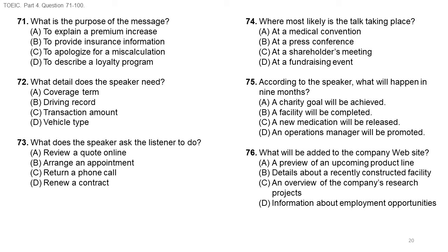Questions 74 through 76 refer to the following talk. I appreciate you joining us at Fredston Pharmaceuticals Media Event. I'm delighted to be here today as Fredston's newly appointed Chief Executive Officer to announce our intention to build a new research center in downtown Atlanta. This center will serve as the hub for all of our medical research and is scheduled to open in 9 months. The facility is expected to contribute to the creation of over 200 new jobs.